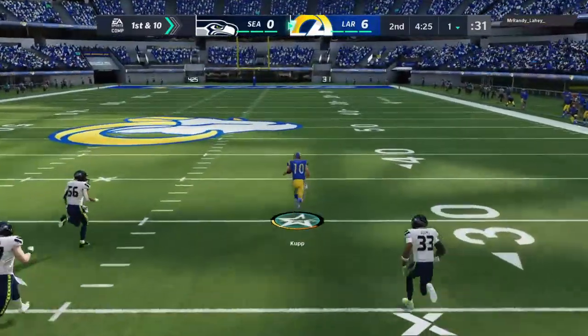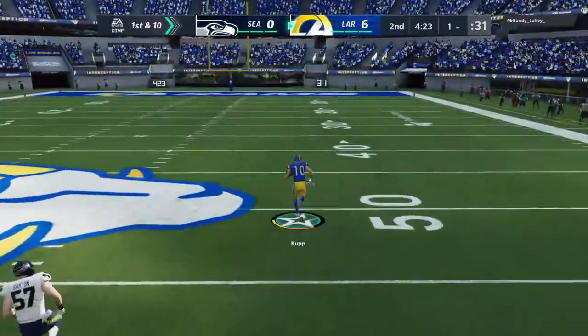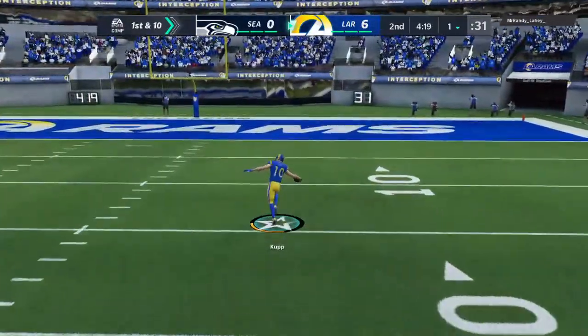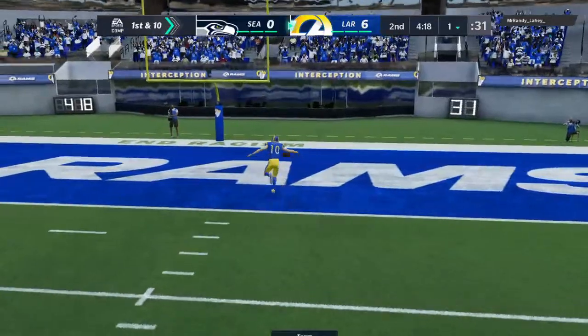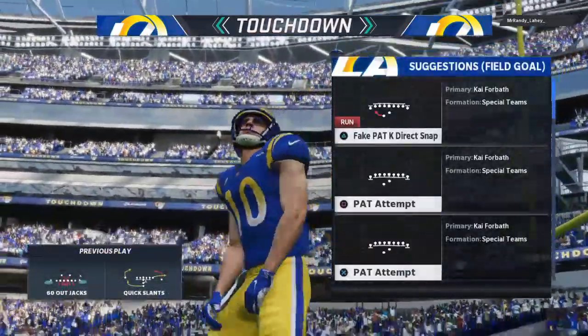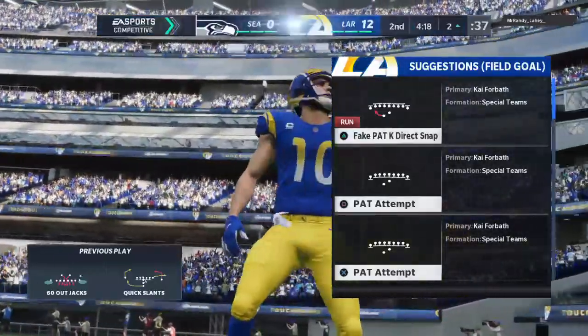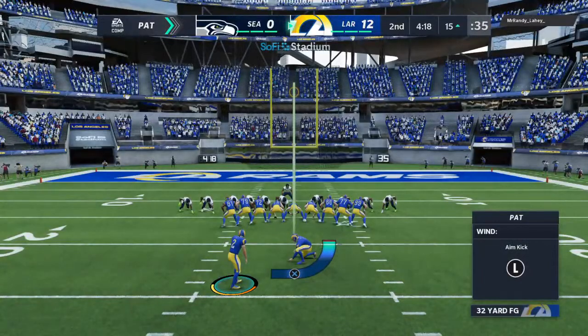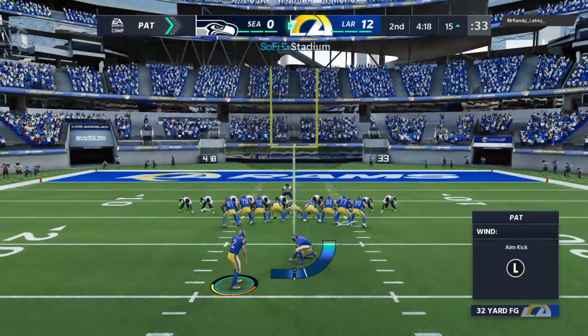A big seam, and he might go all the way. He's at the 50, the 30, past the 20. Touchdown, L.A. Cooper Kupp taking it goal line to goal line, 100 yards. And the Rams strike quickly here for 6 points.